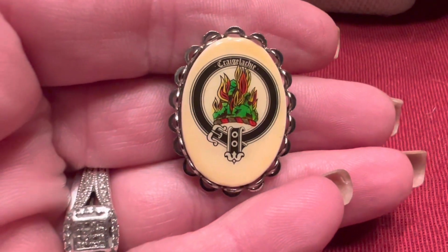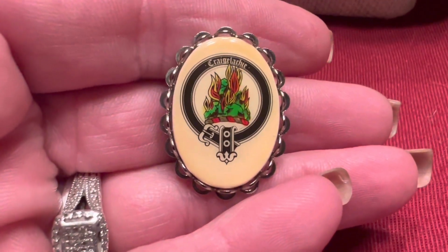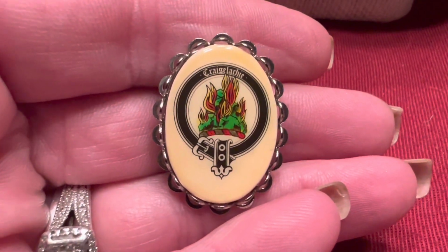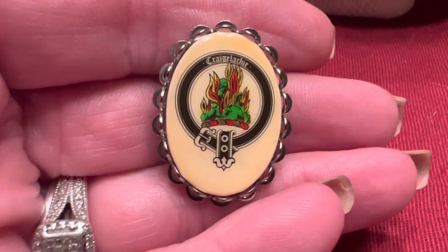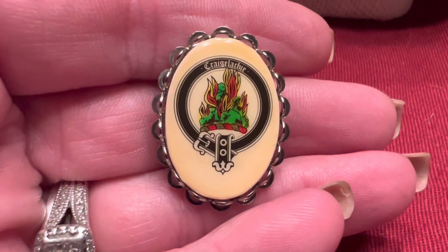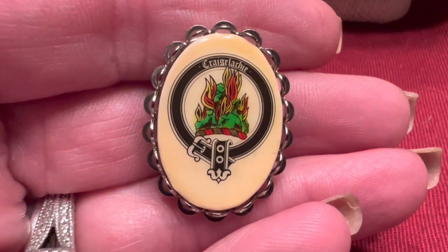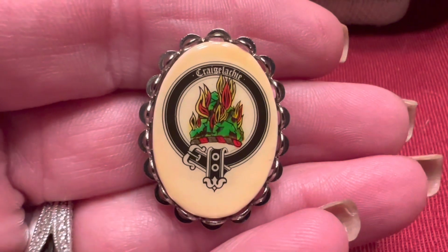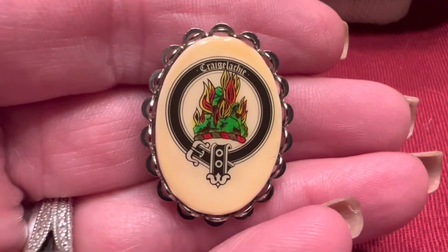This is another brooch. This one is very small. I chose this because I really liked the design on the front of it. To me, this looks like some kind of a crest. I'm guessing either Irish or Scottish. It does have some lettering on it. I'm going to have to do a little bit more research on this, but if you have any ideas, let me know in the comments.